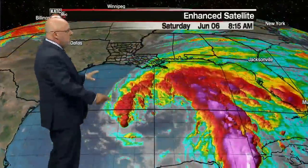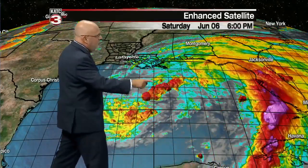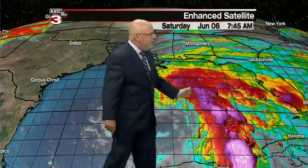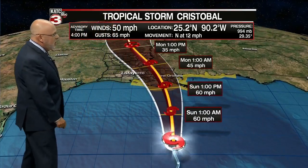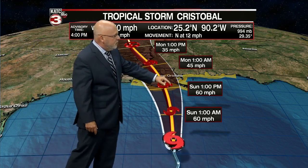So here's the infrared satellite imagery, and this is what we like to see. Disorganized tropical storm, no convection around the center, no convection of note, but it's trying, and all the heavier stuff is farther to the east. Still a 50-mile-per-hour tropical storm. It's moving to the north at 12, and it's going to stay moving along, so that's good. That's going to limit some of the flooding rainfall, and that flooding rainfall is going to be near the center of this system and east of the system, so that's better for Acadiana, worse for eastern Louisiana into Mississippi and Alabama, where tropical storm warnings are posted as well.